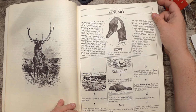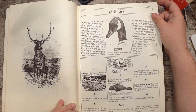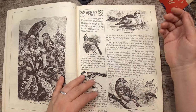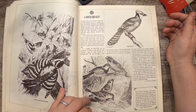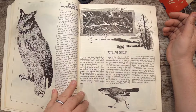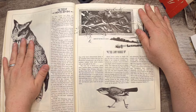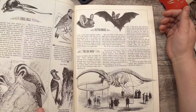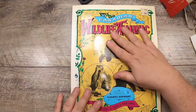On the 17th, a pygmy sperm whale recorded in Canada, dead specimen under ice in Halifax Harbour, Nova Scotia, 1920. The 29th, William Pope collection formally opened at the Toronto Public Library in 1917. So all sorts of really great historical stuff, and stories about different animals, like here you have a gray jay and a story about a gray jay. And yeah, I feel like I'll probably want to read this book.